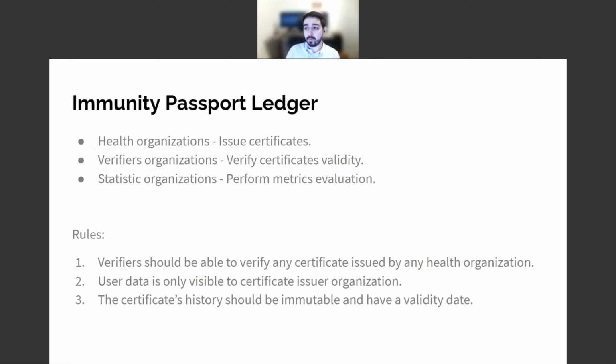So moving on to our implementation of the Immunity Passport Ledger, we will have three main actors. The health organizations that will be responsible to issue the certificates. We have the verifier organizations that will verify certificate validity. It will be typically one verifier organization, and we'll have multiple health organizations. And we also have a statistic organization that will perform metrics. For example, we'll calculate the number of people that already have the certificates, and the number of people whose certificate expires in one month, that kind of metrics.